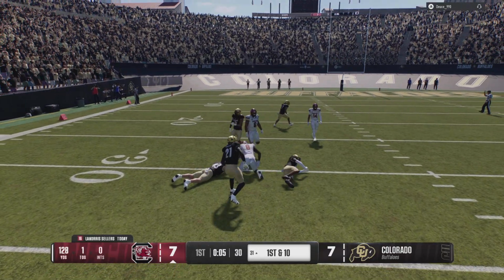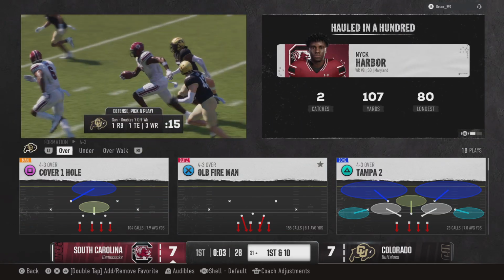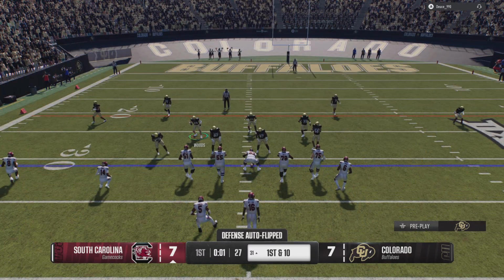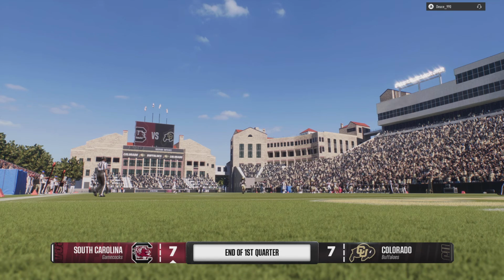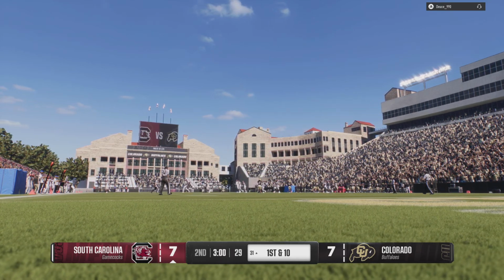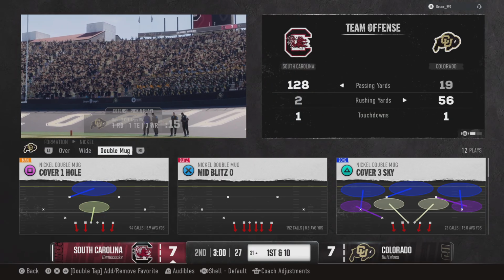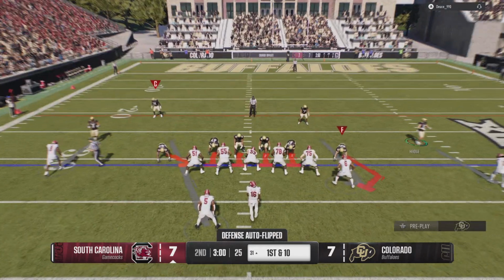And they'll get enough for the first down, and that's how things will come to a close here in the first quarter. On the play. That's a first down for the offense. That's the end of the first quarter, with the score tied 7-7. And the Gamecocks are rolling down the field.